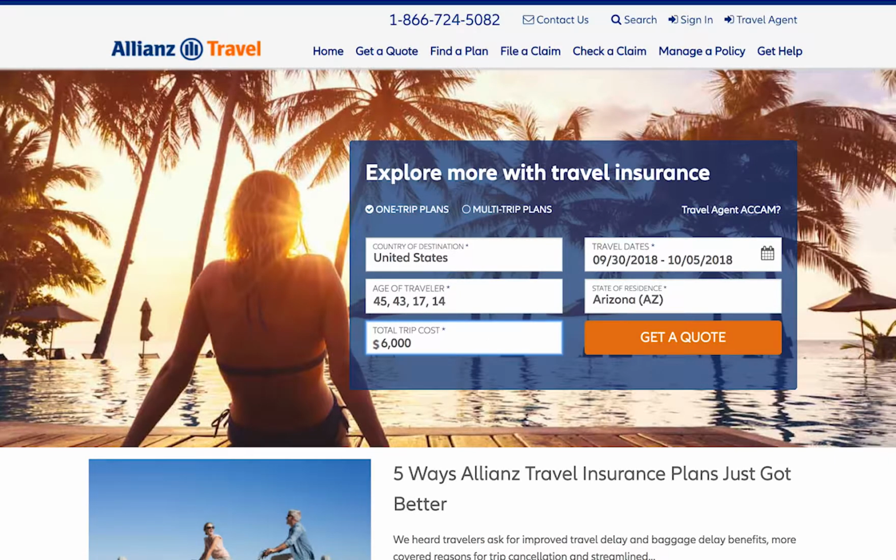Now this includes airfare, hotels, the cruise itself, any excursions that you might have prepaid. All of that should be factored into the total cost of your trip. Basically, anything that you stand to lose if something, heaven forbid, should happen on your trip. Then we're going to click Get a Quote.